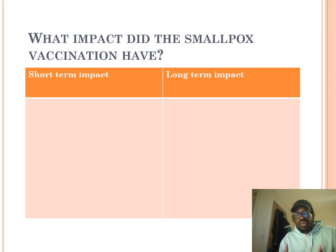His work convinced the government that maybe they should vaccinate the whole population and force them to get the vaccination as well. Quite similar to what may or may not happen when we find a vaccination for COVID-19. It may well be that it becomes a compulsory vaccination that the government insists that we all have to have. So go and look at the short-term and long-term impact of Jenner's vaccination and set out the work however you want.